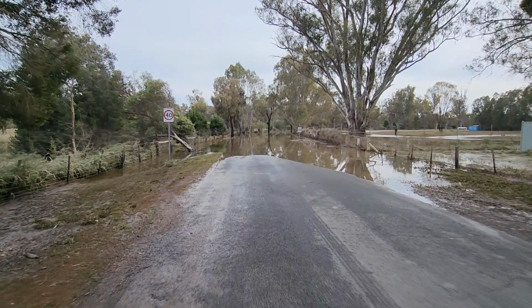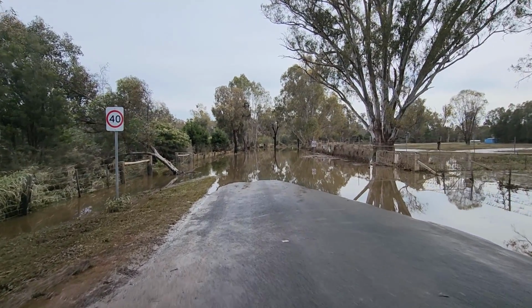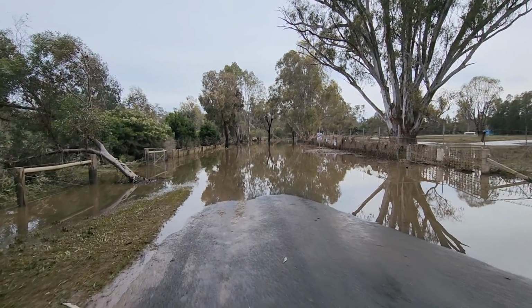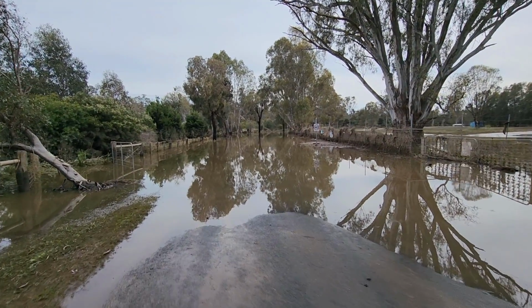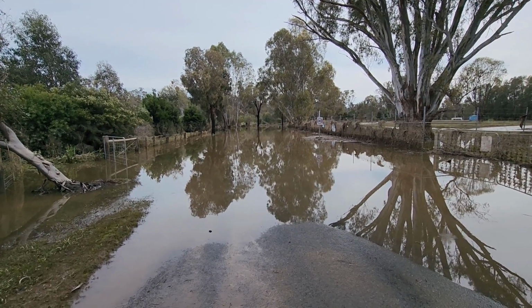The trouble with driving through this is you have no idea what's under the water. There's a lot of branches of trees, and I don't think the road's been washed away because there hasn't been a strong current here, and that's the case on some rural roads, where the creek crosses the road, underneath the water, the actual road surface is totally gone. So you do have to be very careful driving through water, of course. This being still would be safe, but you have no idea what's under it.